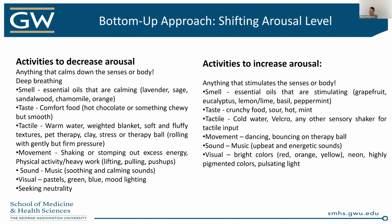On the contrary, if you eat crunchy food, something hot, minty, sour, that stimulates your taste buds, and it helps to create an arousal in your system. So you see how it works. It balances out. You can use one or another depending on what you need to accomplish, either bump your system up because let's say I'm not feeling too motivated, or that stress just really puts me down.